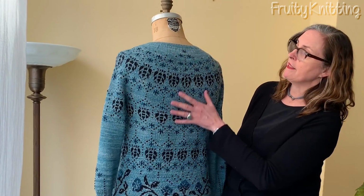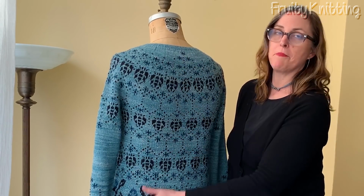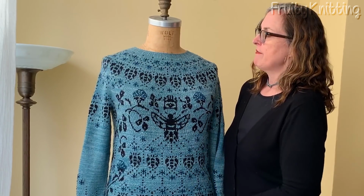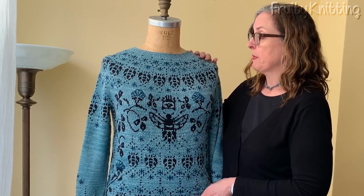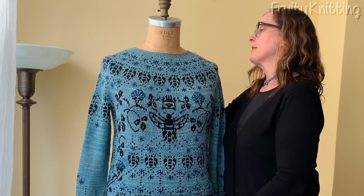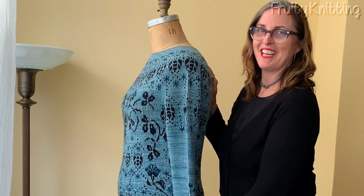Also on the back, there's lots of worker bees and honeycomb and pollen all over the back. The construction of this sweater is top-down, 3-color, using the easy percentage system. Once you get to the underarm, there's no shaping at all. There are some short rows in the neck, and the color work begins right at the very beginning in the neck, in the short rows.